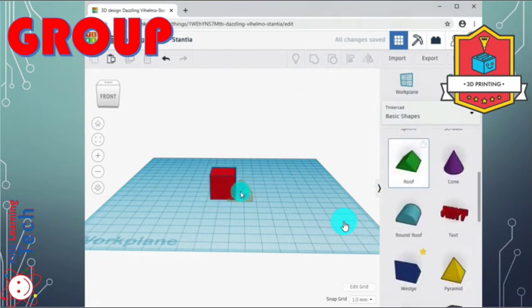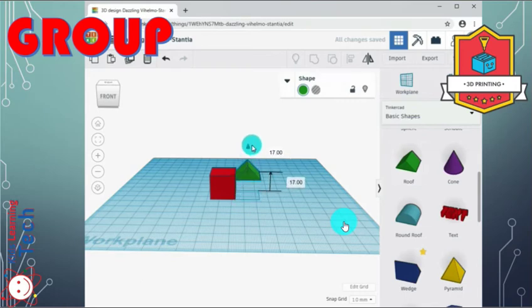Now we will get our roof. I'm going to drag that roof up to where it belongs. Sometimes it is tricky to get exactly 20 millimeters, but we have it. And moving ourselves over. Now we're going to group them together. We're going to lock these together.